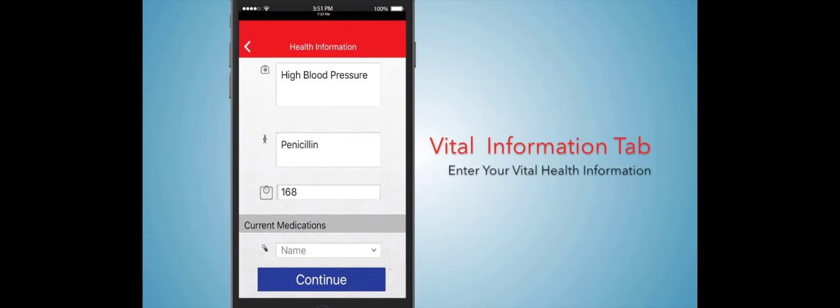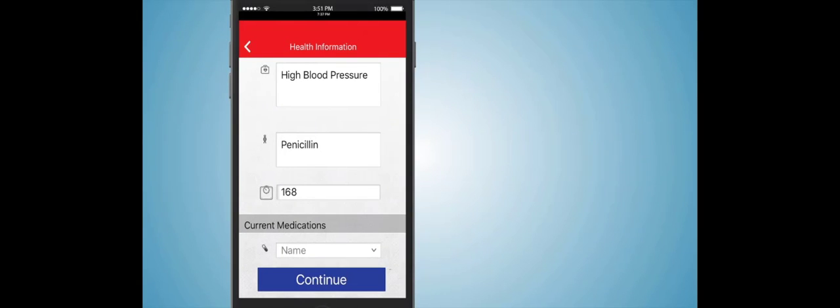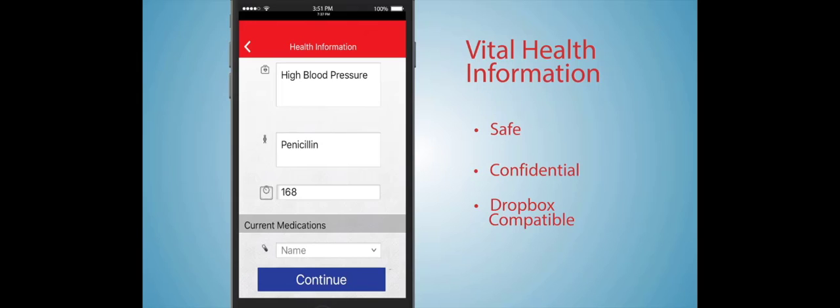The Vital Ice Information tab includes areas to enter vital health information for both you and your dependents. The information is completely safe and confidential because it is stored only on your phone and is able to back up on your personal Dropbox account.